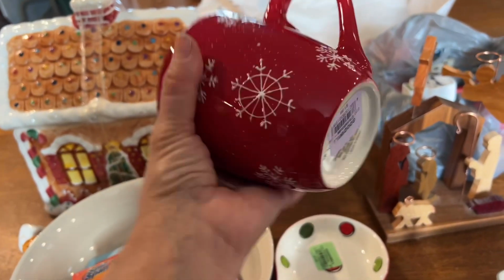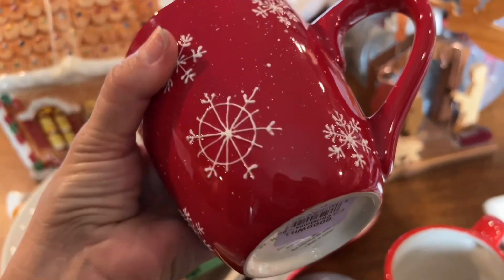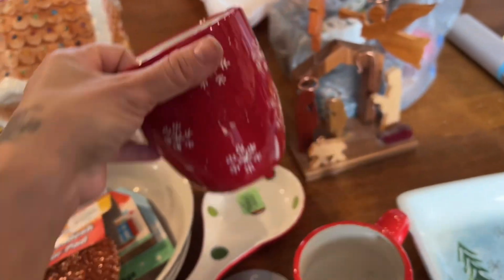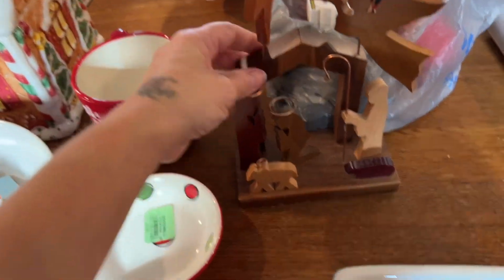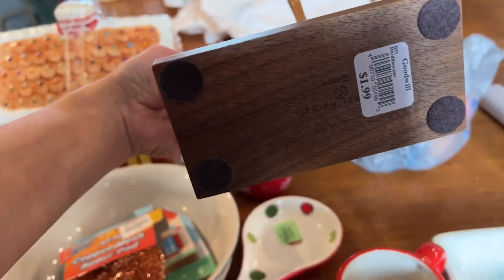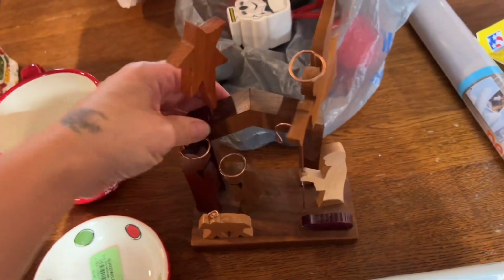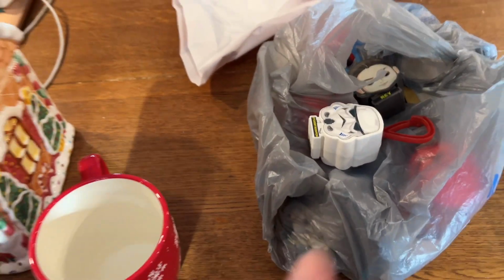This was $1.99. I think this is going to be my coffee cup this year, and it's textured. The little snowflakes are textured. I thought that was cute. I found this there, and this was $1.99, and we will stick this probably by the front door at Christmas time. So a little backstory. Well, I'll come back to that.